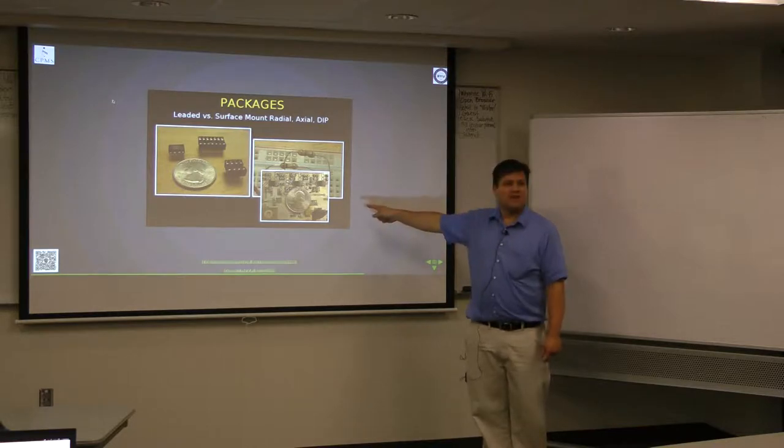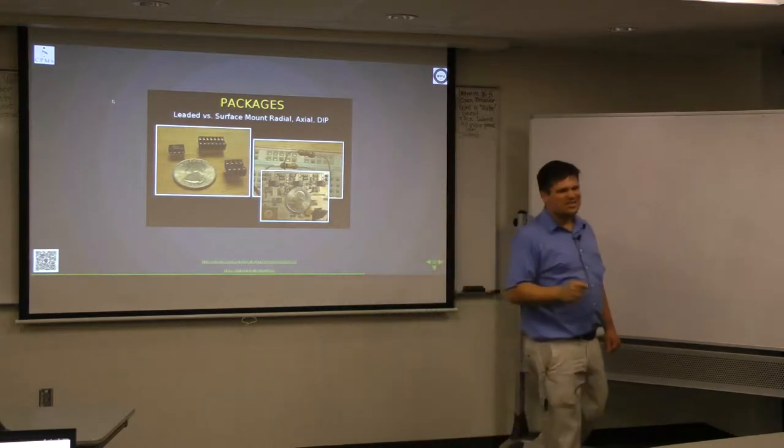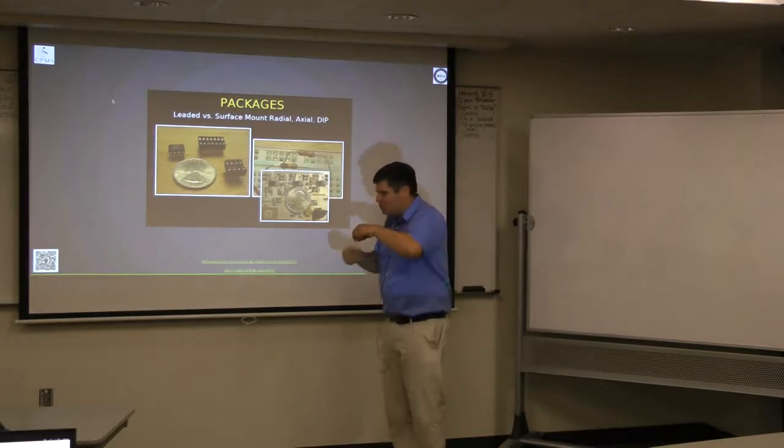Once you learn how to do it, it's awesome. I can actually build circuits faster this way than with leaded components. But there are some tricks to it. So you don't want to buy surface mount stuff when you start out. You want to get leaded components that are easier to work with, that you can stick through a hole and solder in.